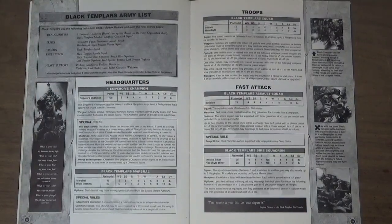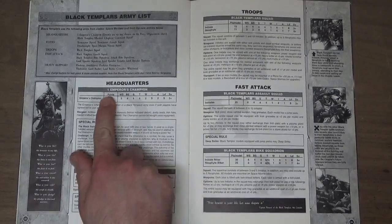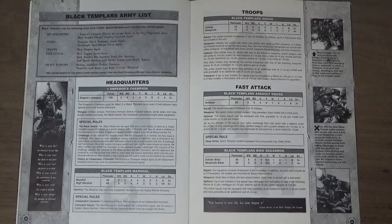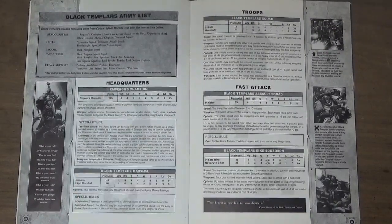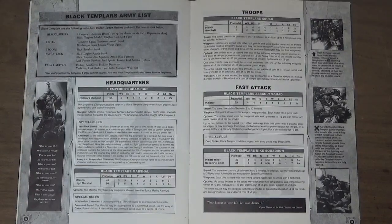And so by that logic, it would be possible that there is more than one Emperor's Champion somewhere in the galaxy at any given time, is the theory, if they were unaware of the other. But, of course, they're putting one here, which is interesting, because it doesn't say 0 to 1, so it's my interpretation that you have to have an Emperor's Champion as an HQ choice. So that's cool. Yep, must be taken in a Black Templar's army, even if both players have not agreed to use special characters. Cool.